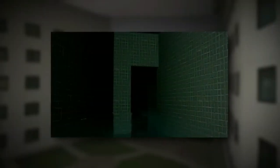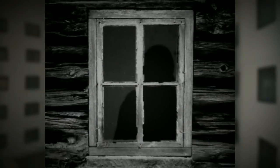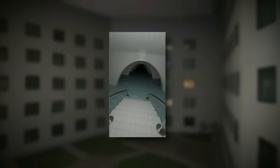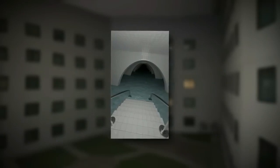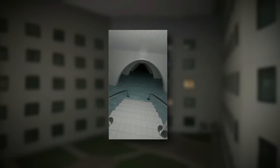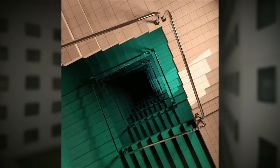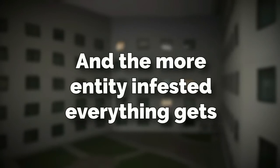On top of door entities, there are also a ton of window entities, which are fake windows that will suck you into them if you get too close. No one knows where you go if a window entity takes you, so it's best to just not go near them, please. Some of the hallways in this sublevel shrink down to be very claustrophobic and tight. And some of them can randomly get deep with water without warning, and it's in these spots where everything gets darker. The deeper you travel around the labyrinth of halls, the smaller, cramped, and more dark the hallways get, and the more entity infested everything gets as well.